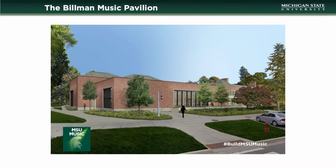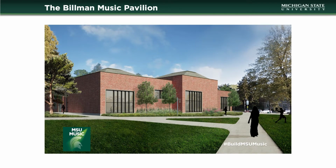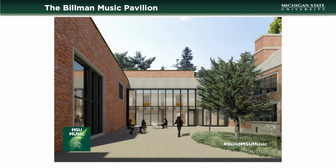So this new addition is a huge L-shaped structure that is attached to the current music building and is going to provide for a number of new shared spaces. And the transitions into and out of this facility also will provide opportunities for new spaces. So we're going to get four new rehearsal spaces.